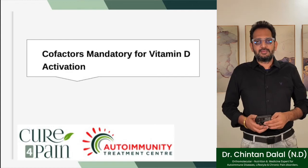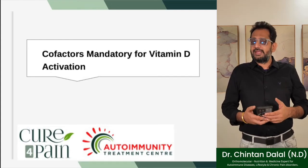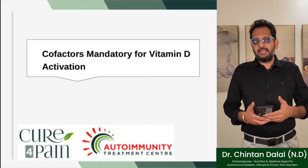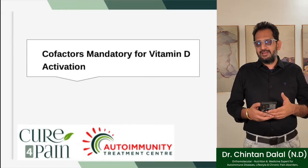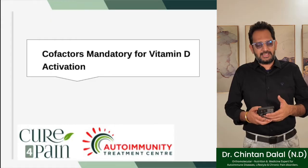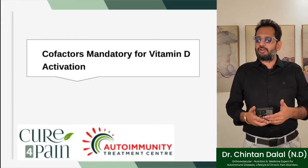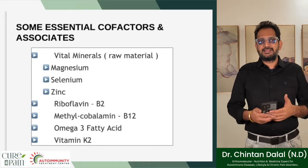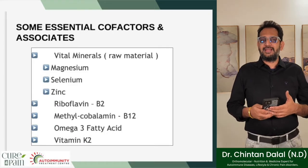So welcome again to a very important part of our presentation. The cofactors mandatory for vitamin D activation, and these cofactors are actually so necessary and mandatory for the overall success of the Coimbra Protocol, as we call it. So here's a list of some essential cofactors and associates.